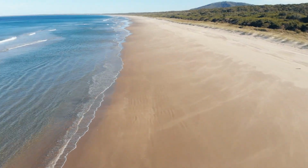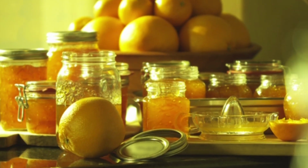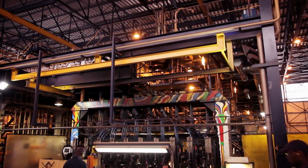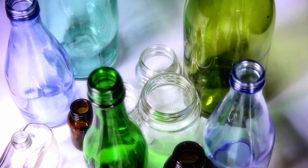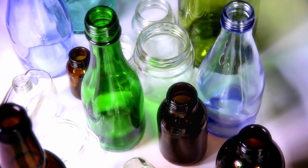Thousands of years after it was first discovered, glass remains an integral part of our lives. The beauty, versatility, and endless sustainability of glass inspires us to create innovative modern glass containers with a functional elegance and timeless quality.